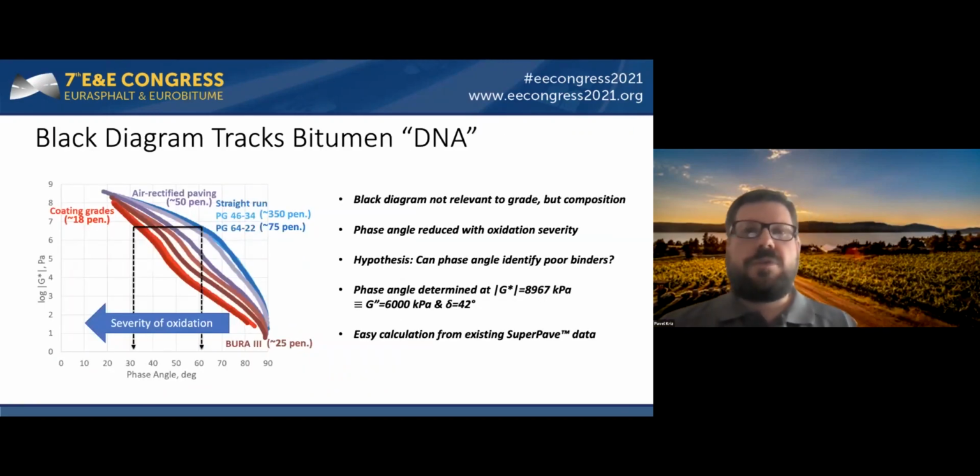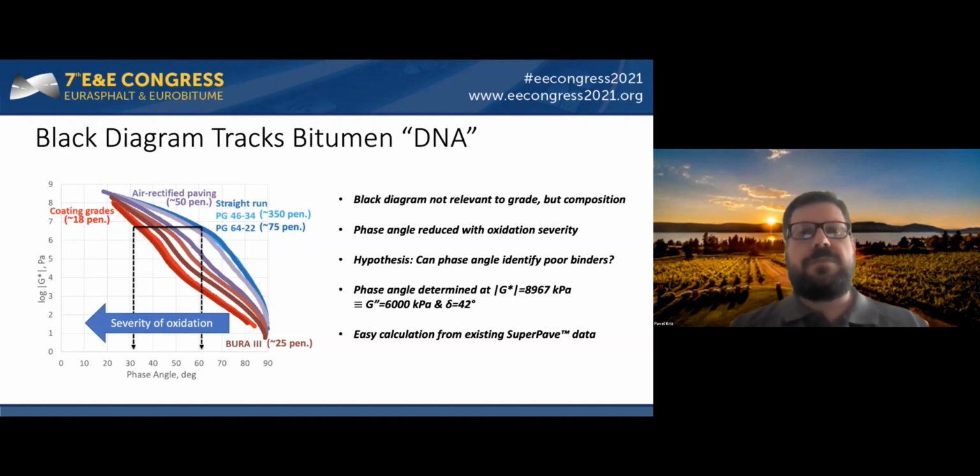So we decided to look whether in existing specification, in this case in North American SuperPave, if there is a way to screen some of those blended bitumen which may not have appropriate performance in the field from more traditional bitumen. We look into this diagram called black diagram, where we plot complex modulus versus phase angle. And this is very unique plot we can use in rheology to track bitumen DNA. What really matters on this plot is chemical makeup. Viscosity is not important here.